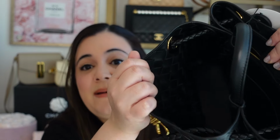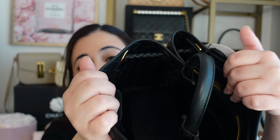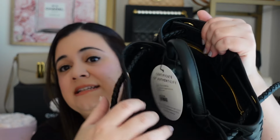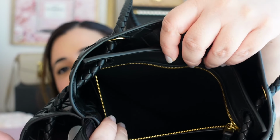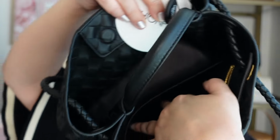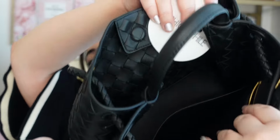Now back to inside of the bag, it is a very, very spacious capacity. It kind of looks at first like it's going to be 2 compartments, but it is one large compartment inside. And then on the back there, you have a zip pocket, and that is what that looks like. It's pretty spacious. And then you do have a little front pocket here. I don't know if you can even see in there, it's just like a black hole, but you do have 2 little pockets.